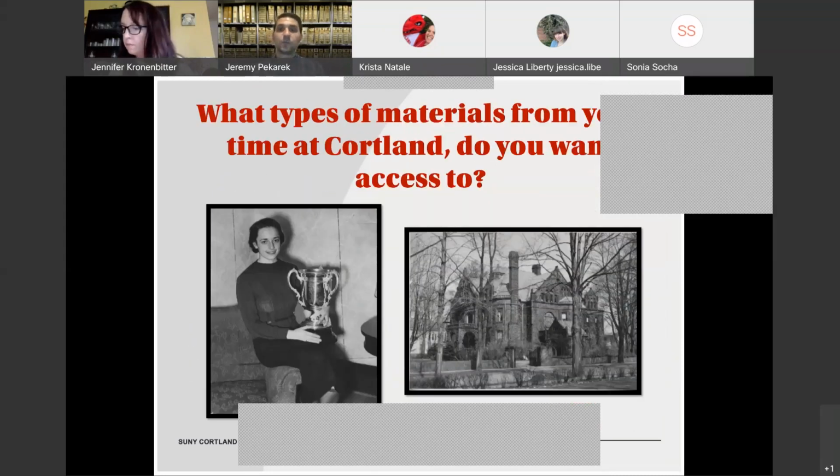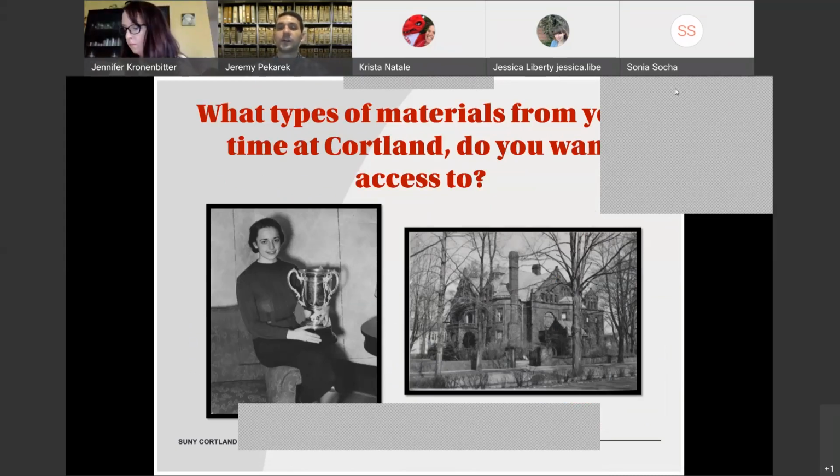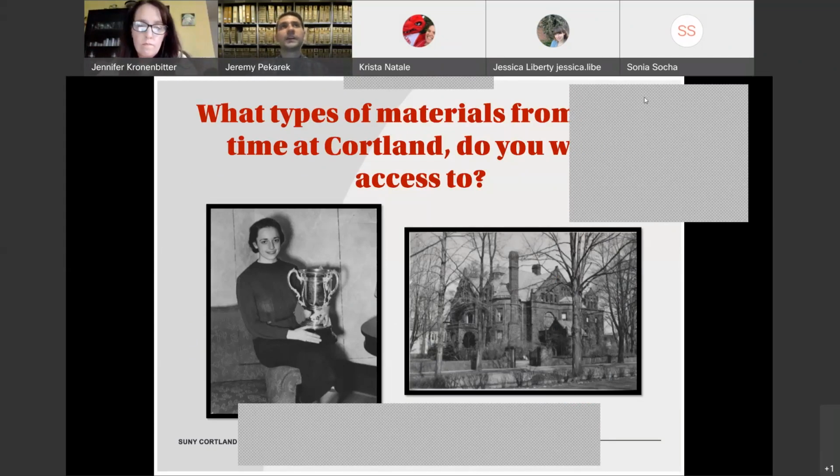As Jennifer just said, what types of materials are you interested in from your time here at Cortland that you might want access to? You looked at yearbooks and newspapers, but can you think of any materials that maybe we didn't touch on that you would be interested in us looking at to make available? If you have anything, please put your answer into the chat, and we would love to hear from you. Kind of putting everybody on the spot here, so sorry about that.